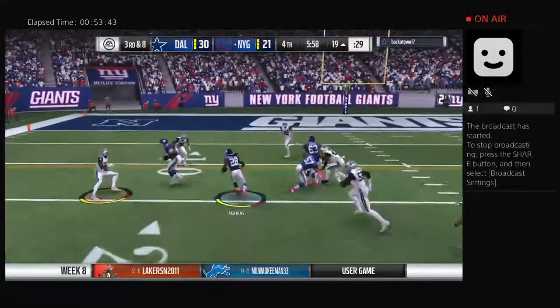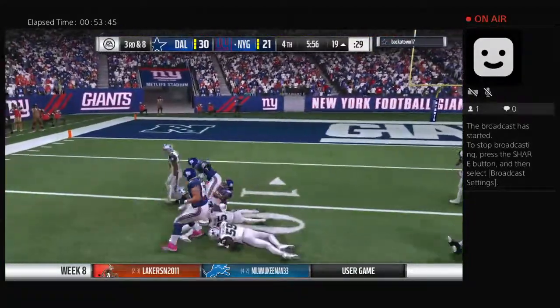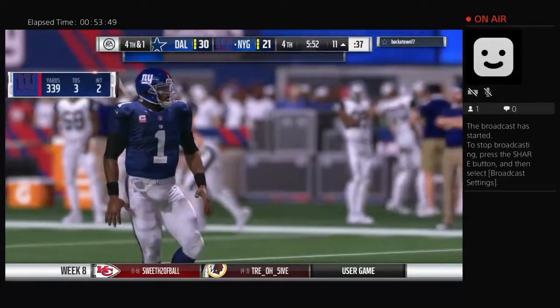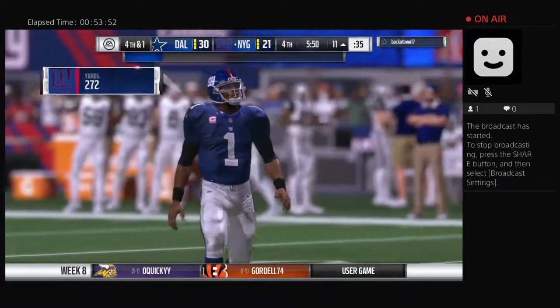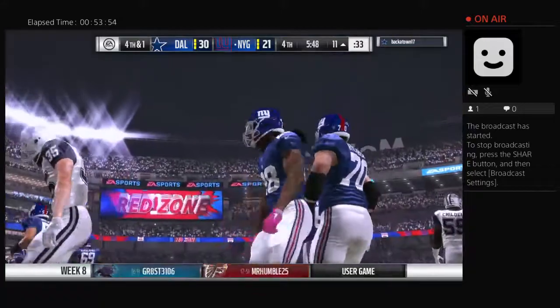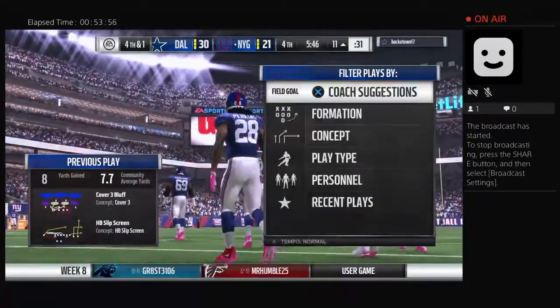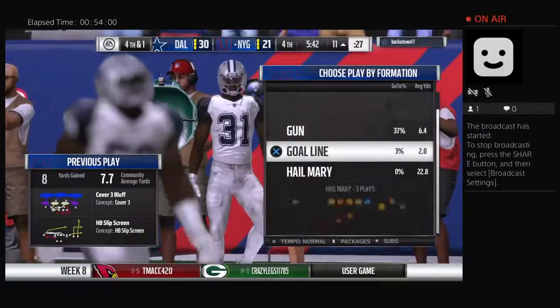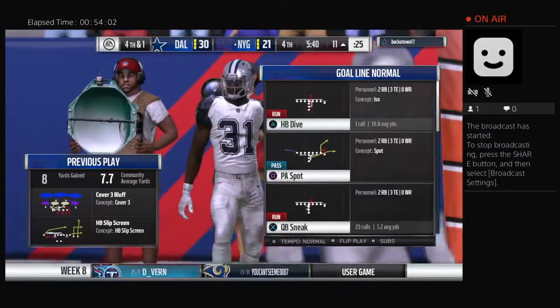Oh, it's a screen pass. That's complete. And he's brought down just outside of the 10 at the 11. 8 yards on the screen there, not enough. And it'll be 4th down. They dialed up the screen pass on 3rd down, and for a second it looked like it was all going to come together and they had a chance to pick up a 1st down, but the defense got there and finished it off.